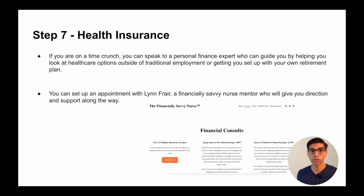Now, if you don't have time to search the internet for health insurance, I know someone who is a personal finance expert who can guide you in looking at healthcare options outside of traditional employment or getting you set up for your own retirement plan. You can set up an appointment with Lynn Freyer, who is a financially savvy nurse mentor who will give you direction and support along the way.